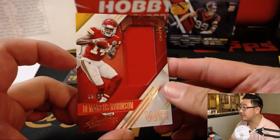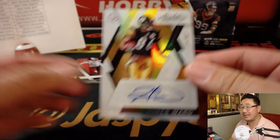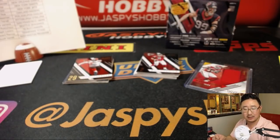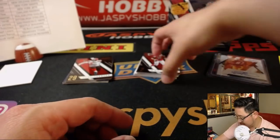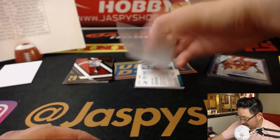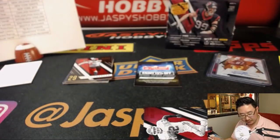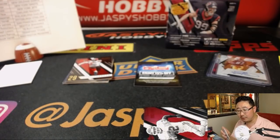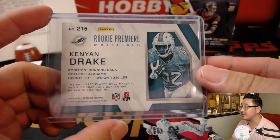There's D-Rob, DeMarcus Robinson, 36 out of 99 for the Chiefs. Goes to Nick Sanderson. And we've got, wow, 14 out of 86, a Hines Ward autograph. This has been a pretty great case. And that is Scott with the Steelers. And there's Kenyon Drake, 50 out of 499. It's for the Dolphins. That's for Chris Parent. I feel like he showed some flashes of effectiveness last season.